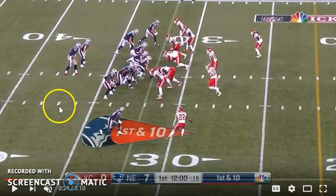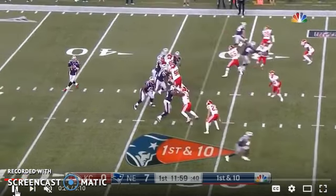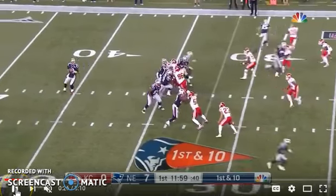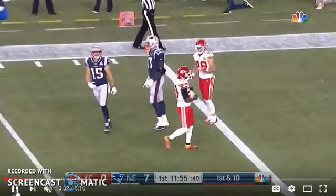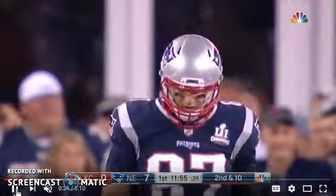But I think they run vertical right here. Let's watch it. Either way, outside shade on that slot guy, right? You got single high safety help. Get hands on him. And money. I like it. Great job. Great coverage right there.